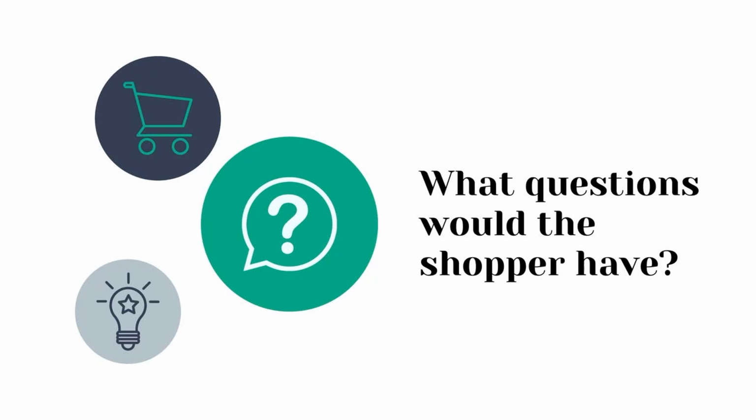Exactly how big is each item? How much space is it going to take up in my home? Especially the fact that these are bundled items and one is bigger, one is smaller.